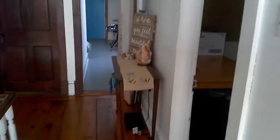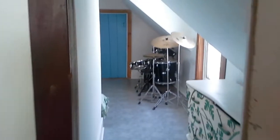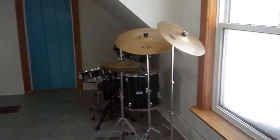Second of the 5 bedrooms. Here we have bedroom number 3. Lots and lots of closet space, drawers, built-in drawers. And then here we have bedroom number 4. More music. Great drum set.